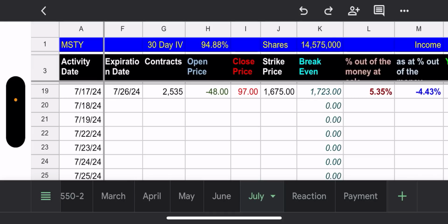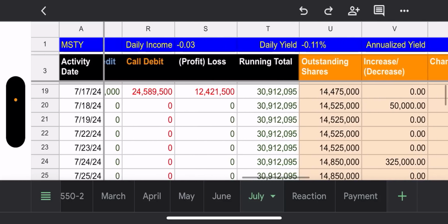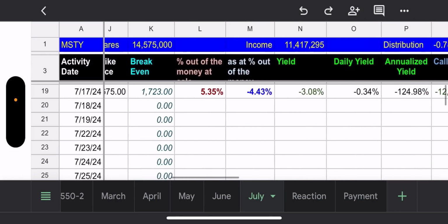because they paid $97 per share. They got $48 credit. So obviously this is a losing trade. They lost 12.4 million. All said and done, they lost 12.4 million because they just did not make the right move, in my opinion.